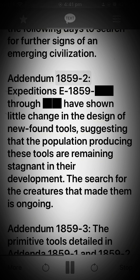Addendum 1859-2. Expeditions E-1859 through have shown little change in the design of newfound tools, suggesting that the population producing these tools are remaining stagnant in their development. The search for the creatures that made them is ongoing.